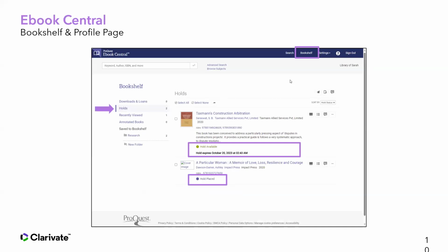So on the bookshelf, typically on your bookshelf, it's where you've saved titles. If you've saved anything to the research folders, or if you have any annotated books, if the waitlist feature is activated, there's now going to be an area that says holds. So this again is only if the waitlist feature is enabled. So in order to see their active holds, they go to the bookshelf, and from the holds folder, they can see what they currently have on hold and which holds are available.